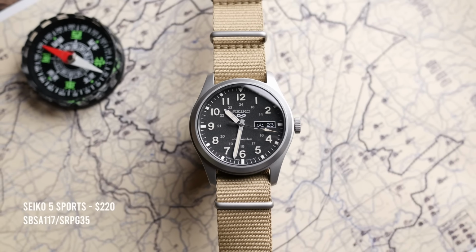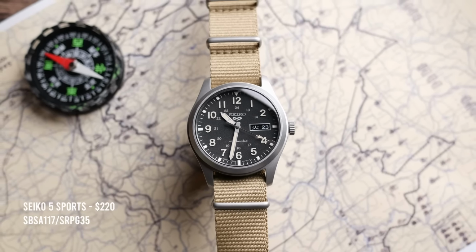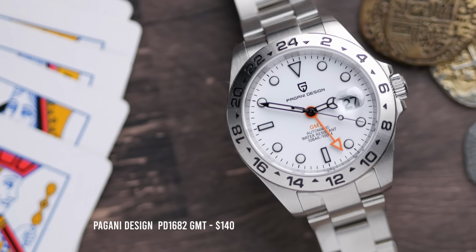Now, at this $200 price range, the Orient Kamasu does have some competitors, 2 in particular, one being Seiko with their Seiko 5 Sports line, and the second being the rise of cheap automatic watches from China. Both of those have their pluses and minuses, and I'd like to take a look at that more in depth in a future video, but for today, I want to talk about 5 reasons why I think the Orient Kamasu is a step ahead of those other options.